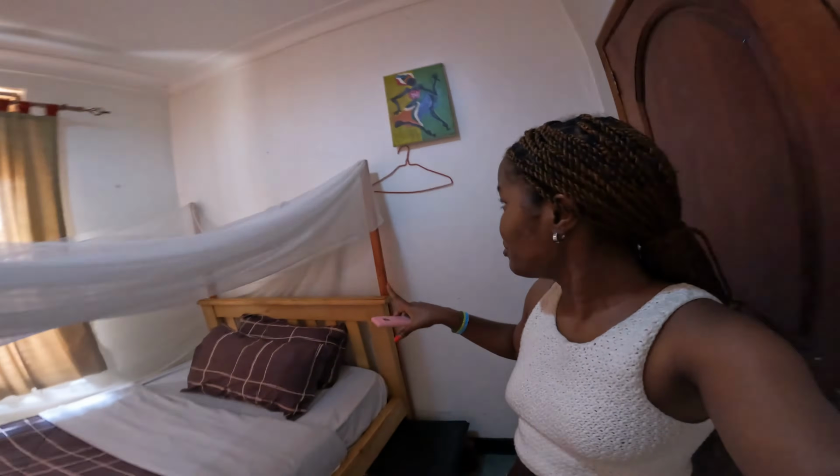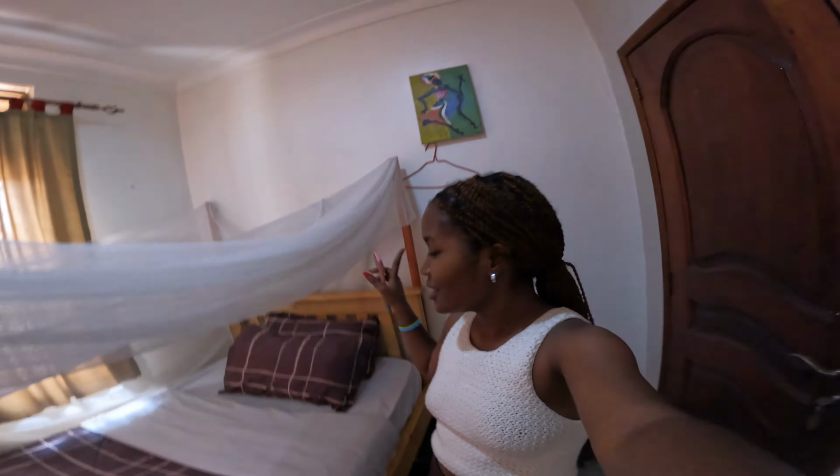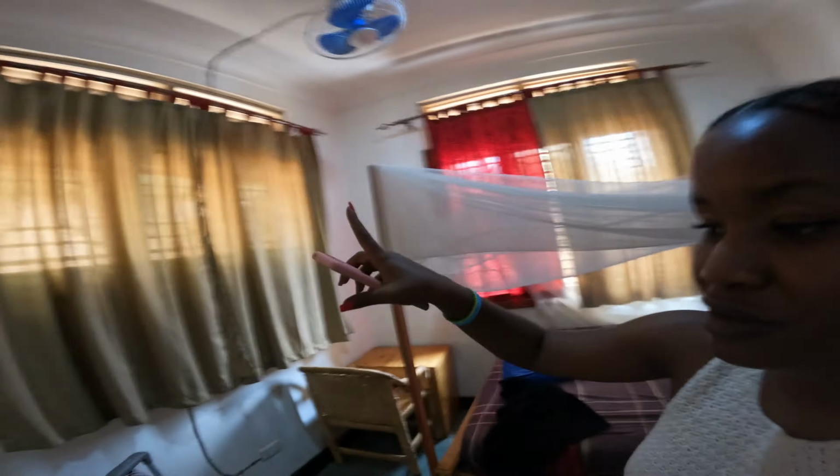You see, this is the room. It doesn't have a closet, or wardrobe, but it's okay. For the money we paid, it's okay. This is how it is. It's not so small, and I can fit on this bed. I'm not that big. I can fit on this bed, and it's really affordable.